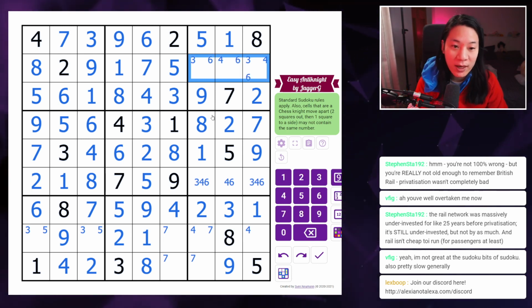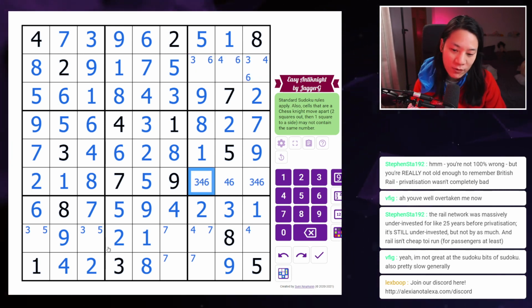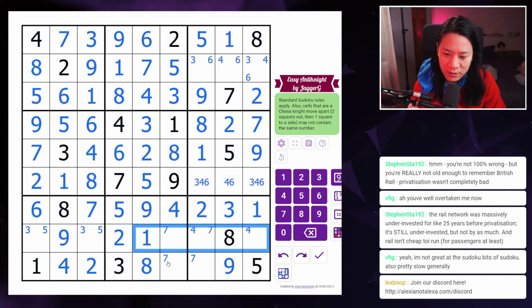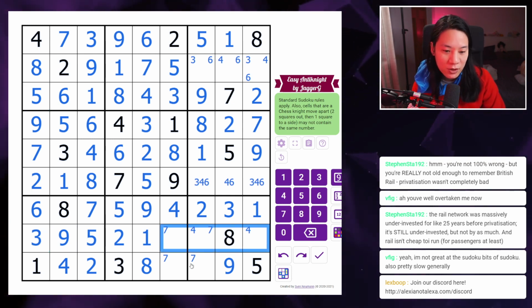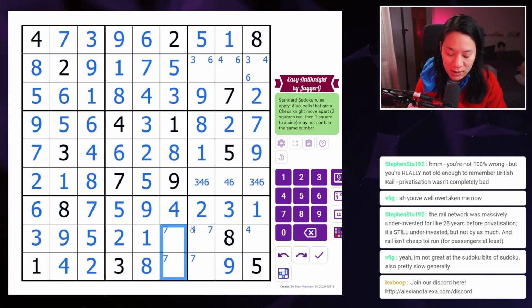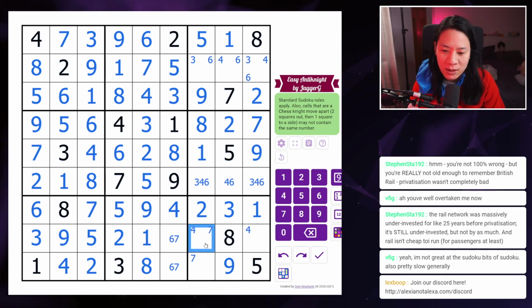These are 3, 4, and 6, which we can't solve yet. 3 and 5. I feel like that would do something, right? No, other 5s are in place. 5. There we go. 3 and 5 are in place. So that means that. Oh no, I've already got other 3s. So these are 7 and 6. Okay. What does that mean? What does it mean?